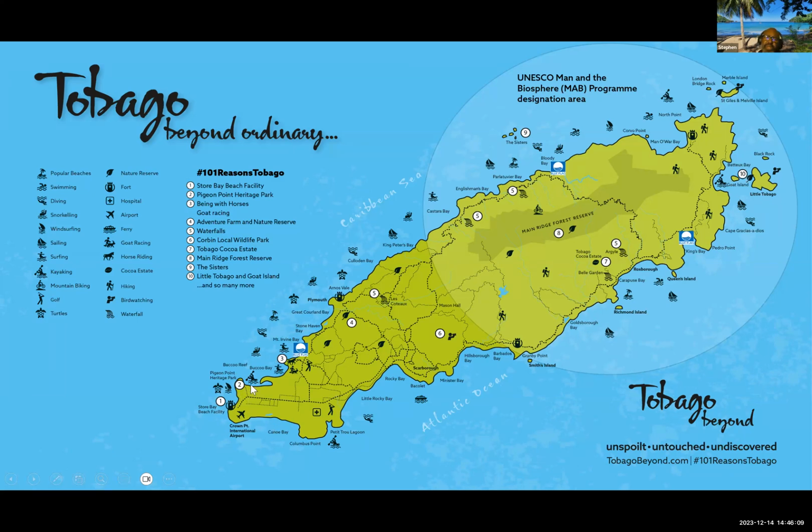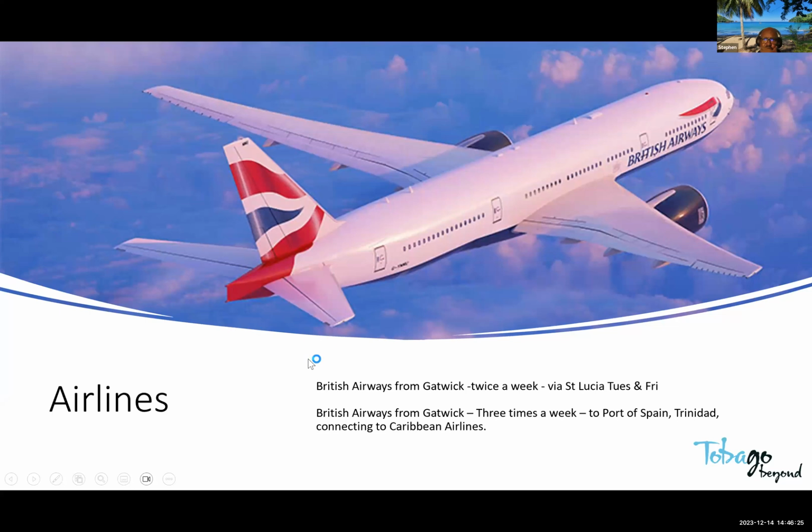The island itself is incredibly beautiful. This northern Caribbean side has a plethora of beautiful, gorgeous things to see and do and explore, and amazing scuba diving and activities, and cultural activities and festivals around the southern coast here as well. But I'm going to take you on a little bit of a journey after I say how you get there.